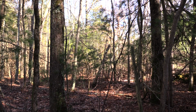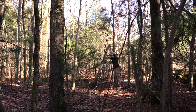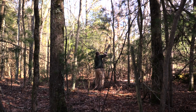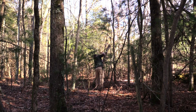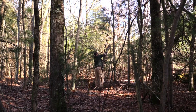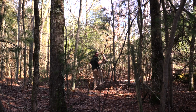I'm gonna do all bucksaw on this. So first we have to do the undercut. Watch your toes on this stuff. One.